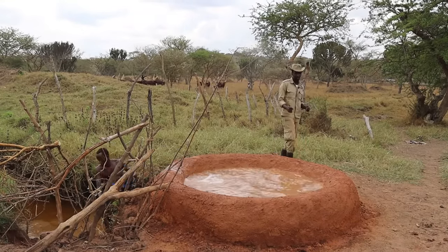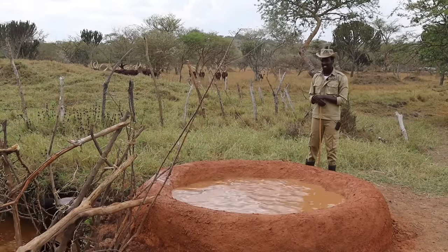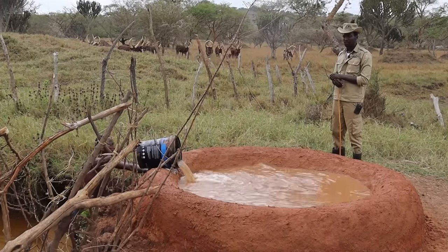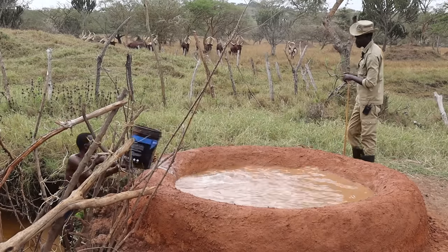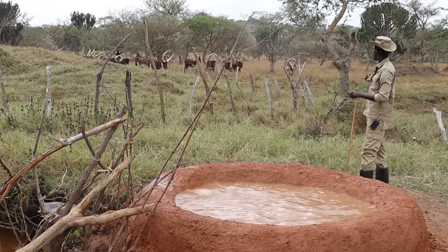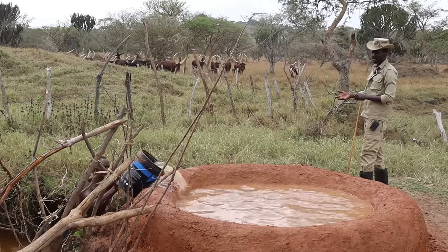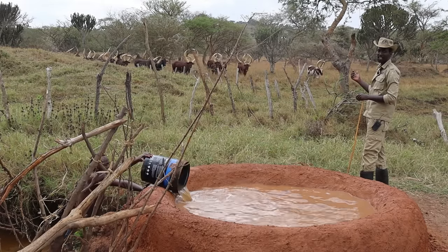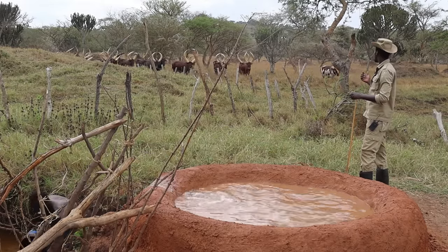And now here comes our cows. You can see them in the background. And there we say, Hatogwente Zatior. The cows have come to take water. Yes, and in the background we can hear our herdsmen giving a sound.